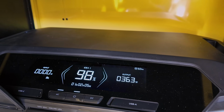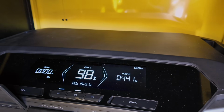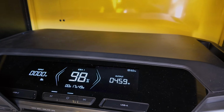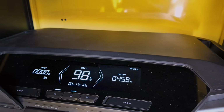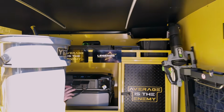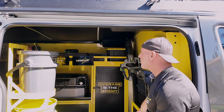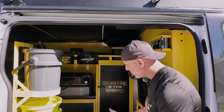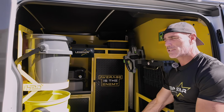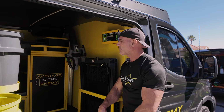It's climbing. Yeah, that one's pulling. Geez, still going. There you go. 460. So yeah, about 460 watts, 462. So this is definitely going to pull a little bit more. If you're charging that with multiple pieces of equipment at the same time, you'll still be able to do it. It's just going to put a little bit more of a load on it.